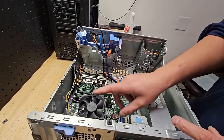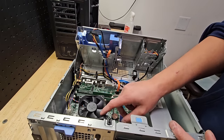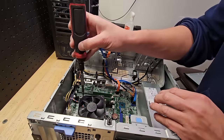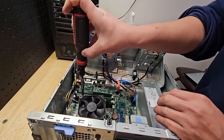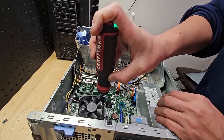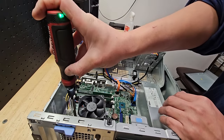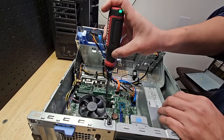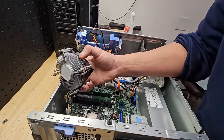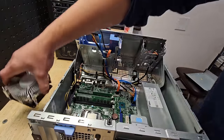Now, if I'm not mistaken, these had the i5 6400. So there was five of them. One of them did have an i7 6700, but I already cannibalized that one. I think the rest were i5 6465. And they all had 16 gigs of memory. Yep, i5 6500. So let's get this thing out of here.